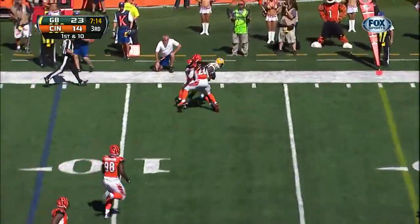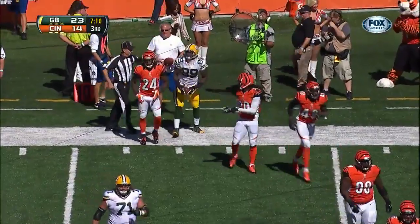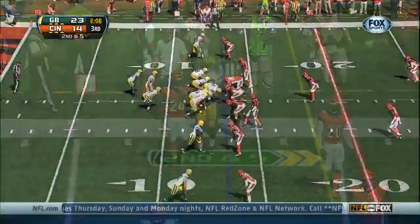Pass is caught. That's Jones, and he is wrestled out of bounds by Adam Jones. Gain of five.